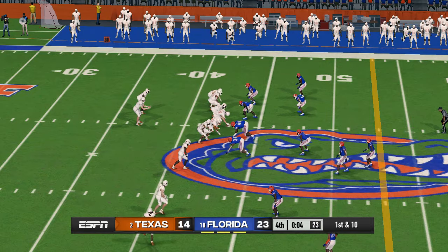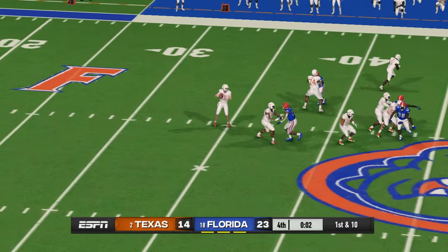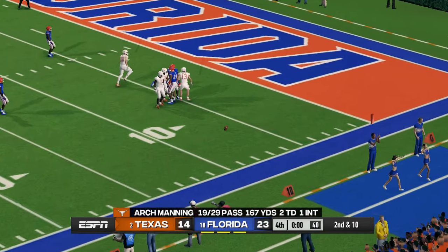And they'll try one last pass here to pad the stats, but that's about all they're going to get right here. He airs it out. Incomplete.